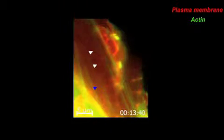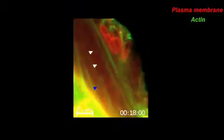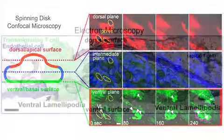But did these pore-closing protrusions form at the dorsal or ventral surface of the endothelial monolayer? To answer this question, we decided to employ TIRF microscopy, IRM, and spinning disk confocal microscopy, and we showed that in every case, the lamellipodia structure was propagating underneath the endothelium, on the ventral side.